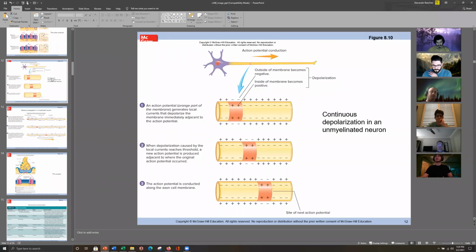Similarly to how electricity operates in our houses and in our devices, our nerves conduct electricity. They're like electrical wires, and they can do it through two different ways of conduction. We have what's called continuous conduction, where the membrane itself will continuously propagate the change in the membrane potential downstream. So it'll move from left to right here. The membrane itself will just be sequentially depolarized downstream. It'll happen very quickly because this is, again, at the speed of electricity. And so we call this continuous depolarization.